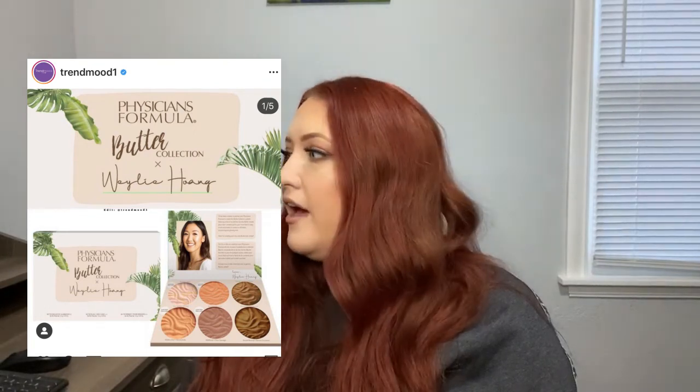But I tend not to reach for face palettes that often, so maybe I wouldn't purchase it. I like the color selection. I like the peachy tones and the bronzers, and that highlighter looks nice, but I personally probably wouldn't pick it up. I have face palettes that I already don't use, so I don't think that this one would go above those.